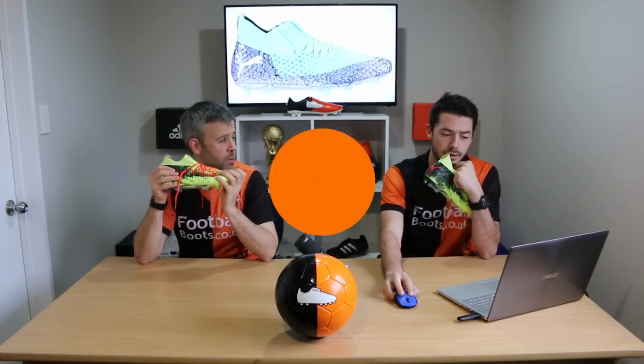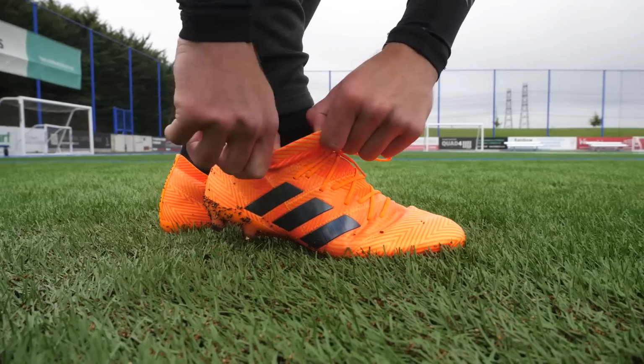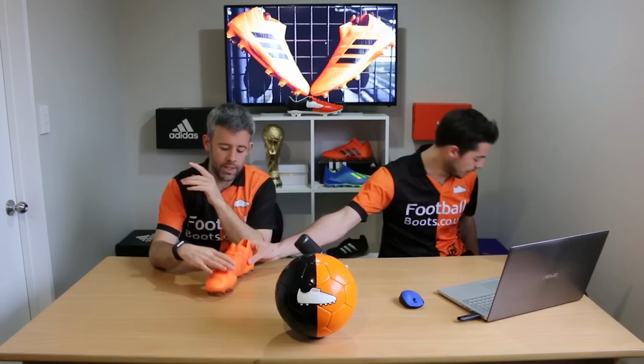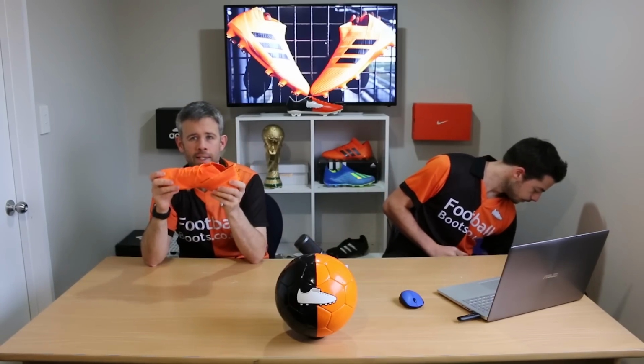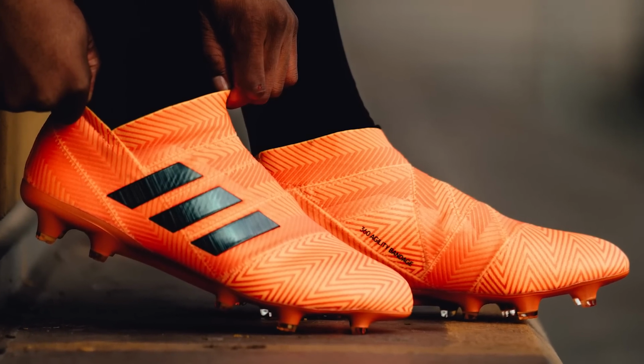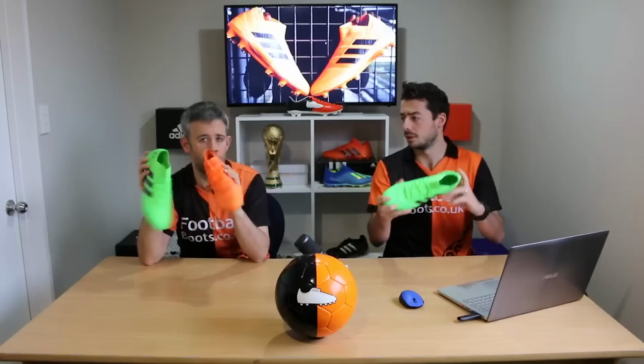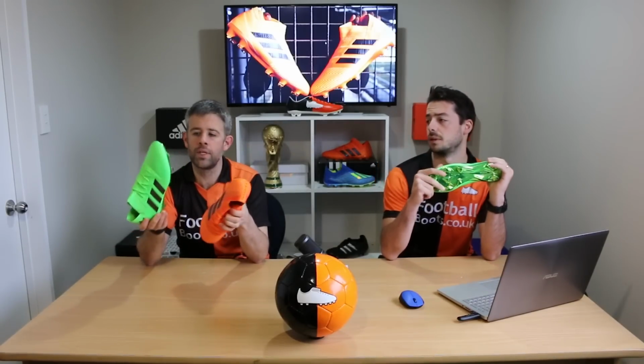Should we move on to number 4 in the list? Yep. Alright, so there's 3 boots in this one. They all kind of categorised together, is that right? Yep. So we got these, the 18.1s. You guys can see on the screen the 18 plus. And then Blake has just picked up the Messi version. So there's not a huge amount of difference between these boots apart from the colour and the sole plate, of course.